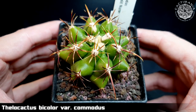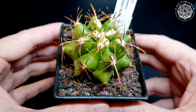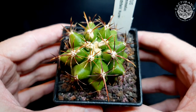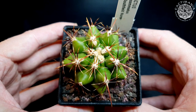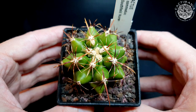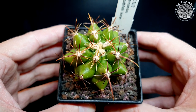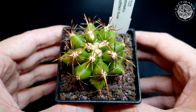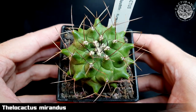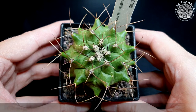Another thelocactus. Awesome looking spines on this one as well. And another one. Lovely form to this one as well.